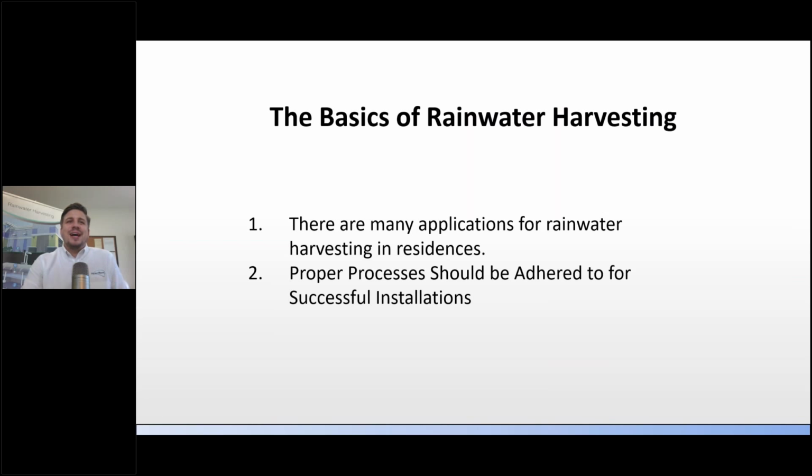So what I have tried to share here are really these two points: that there are many applications for rainwater harvesting systems for residential use. It is not grandma's old cistern on the farm anymore. There's a lot of technology that's been developed for rainwater harvesting systems, and they are a real true value when integrated into homes. And I wanted to really try to drive home that proper processes should be adhered to, because if you just take a downspout and run it into a tank, you're going to run into issues with water quality.